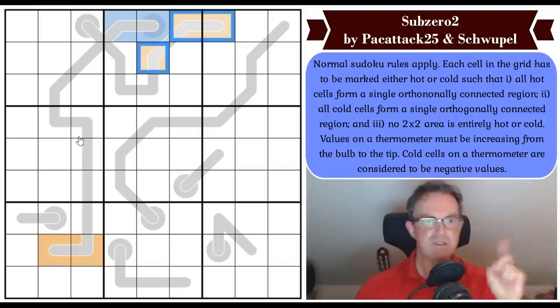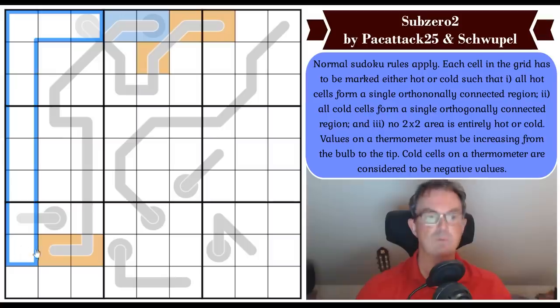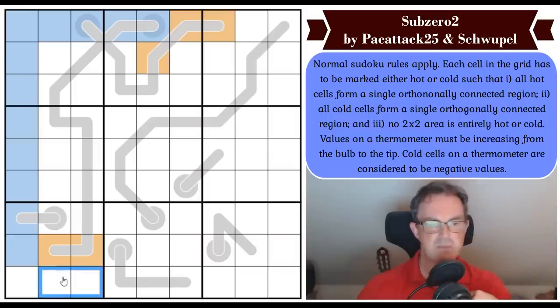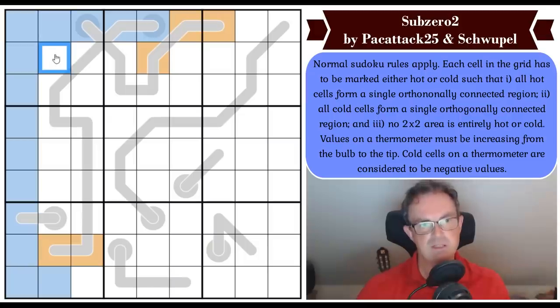Now we're away. Because now we can come back down here, noting one of these at least is cold, and say, how does the cold here connect to the cold here, given that the perimeter can only be two colours? Well, all of these have to be cold all the way to there. And in fact, one of these must be cold, otherwise we've got a 2x2. So those two are both cold as well. Oh, right, so it's not right. I've got to think about this more carefully. It's actually about, oh, look, that's going to be a 2x2 of coldiness unless we make that hot.